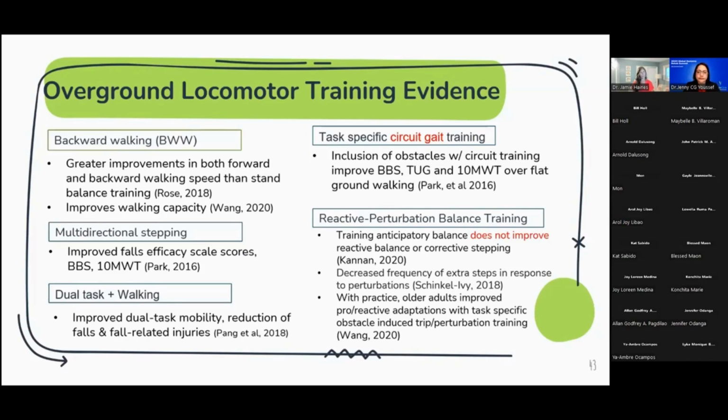Task-specific circuit training. We've already talked about circuit training. You can do circuit training with walking. So pick some walking: sidestepping for 30 steps, backward walking for 30 steps, back to sidestepping, wide walking, monster walks, sidestepping with a tray table. You can use all of your gait training ideas and put that into a circuit as well.